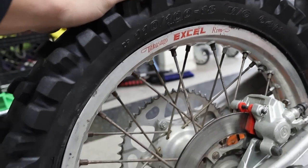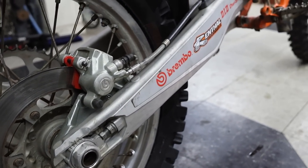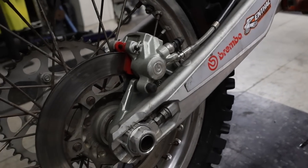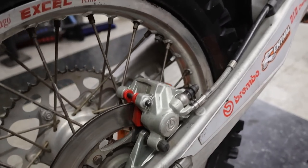Those are Kendas. Not 100% sure what tire I want to run. It is going to be more of an enduro build, so if you guys have suggestions, please let me know in the comment section below, just for like intermediate terrain, not like heavy rocks or anything crazy like that. Disc brake looks like it's actually not bad, but I'll probably replace that. Got a Brembo brake back here.